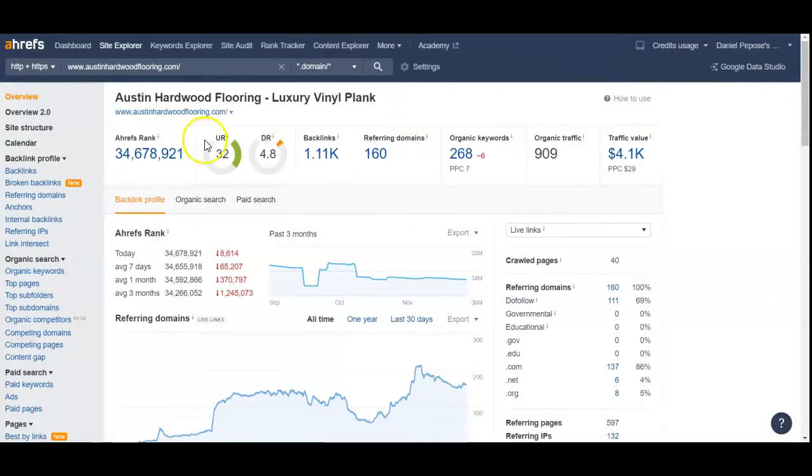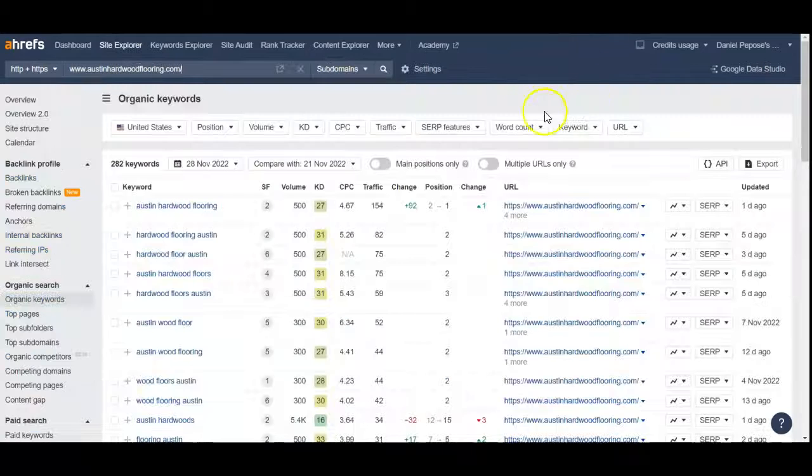So going into Ahrefs, you can see they have a strength rating of 32, which is what you want. Their trust rating, though, is a 4.8, which isn't great, but they're doing something right. Because, as you can see, they have over 1,100 backlinks, which is amazing. As well as they have a lot of good keywords. So let's take a look at what their keywords are and how their keywords are ranking.